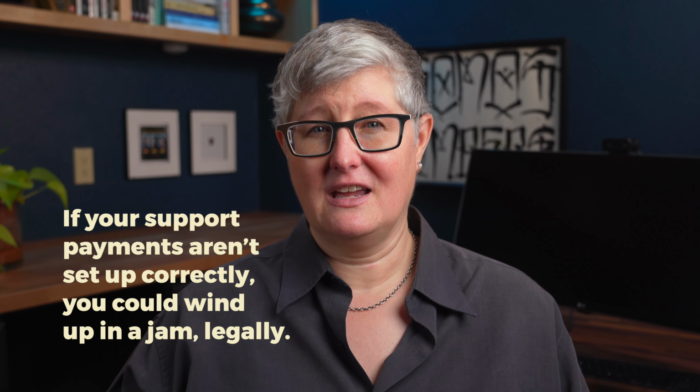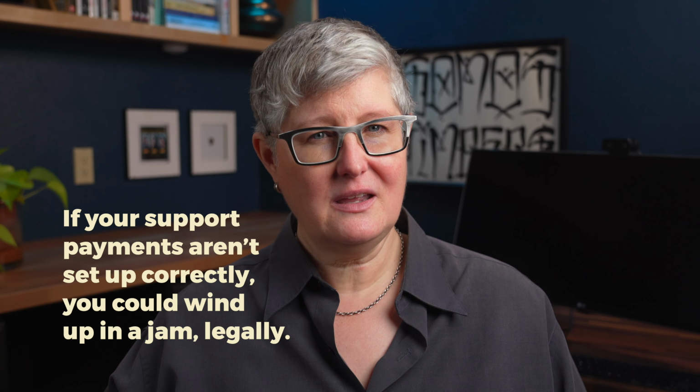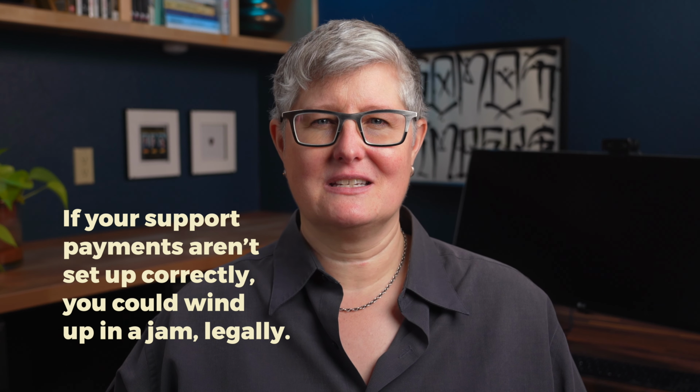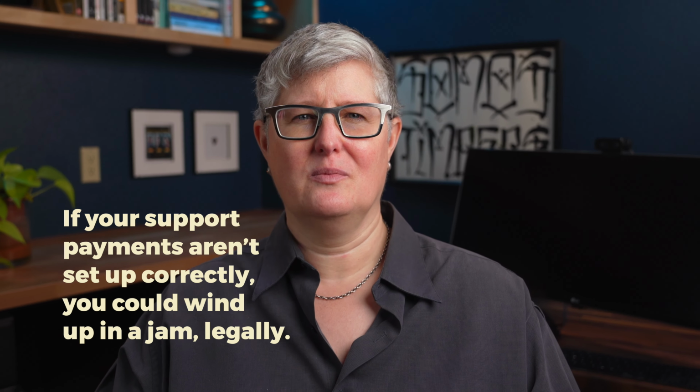Here's a disastrous situation I hate seeing. Let's say you and your ex agree you're going to keep the house and buy out their equity. If your support payments aren't set up correctly and you can't qualify for a loan, you could wind up in a really bad jam, legally obligated to something that isn't possible. You could wind up back in court and be forced to sell your home and move.